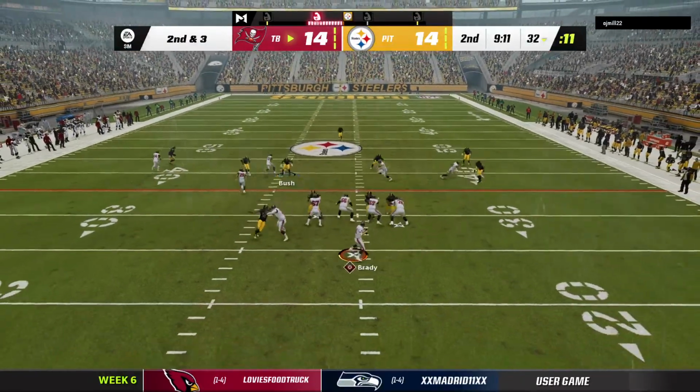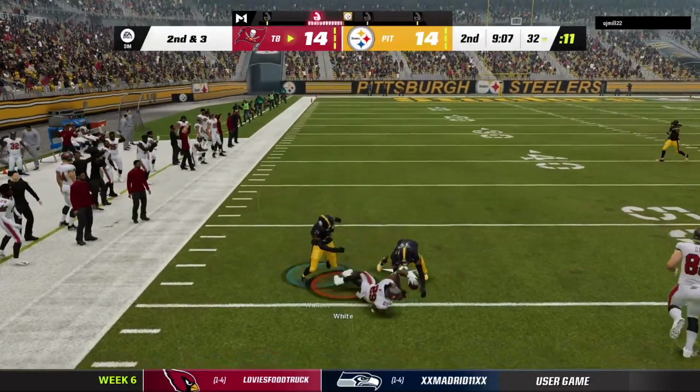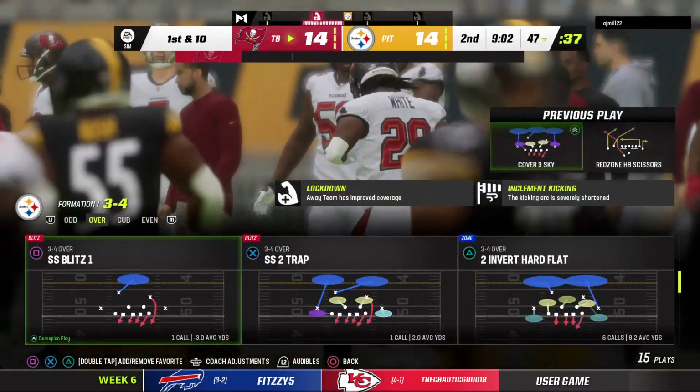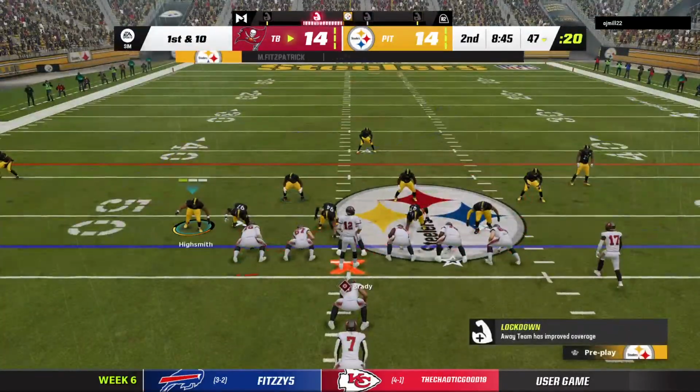To throw again on second down. Brady. He's got his man. It's White. And he slips up past the 45 before being tackled. 15 yards as Tampa Bay picks up the first.